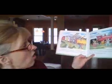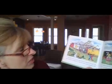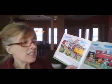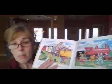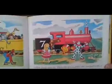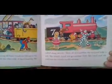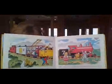The train was carrying all of these wonderful things for the little girls and boys on the train on the other side of the mountain. She puffed along merrily, then all of a sudden she stopped with a jerk. She simply could not go another inch. She tried and she tried, but her wheels would not turn. Look at that. She tried, but they would not turn. Do you see those wheels on there?